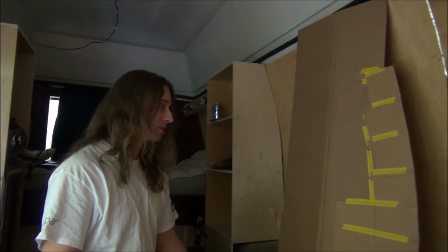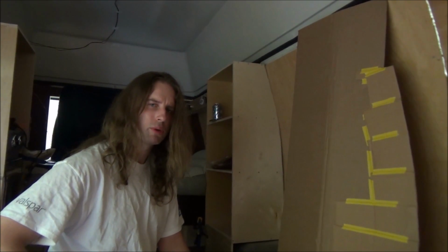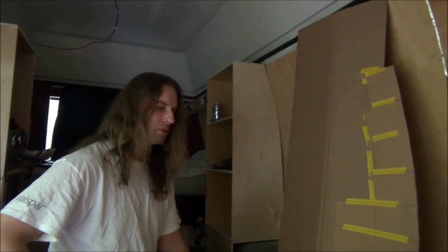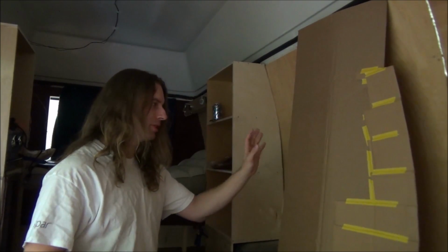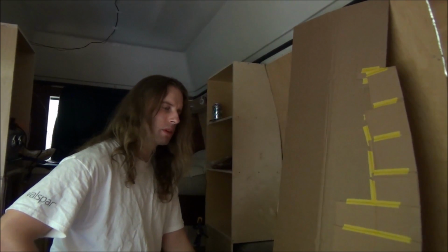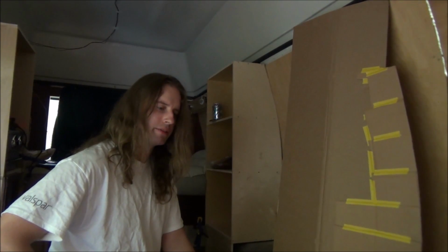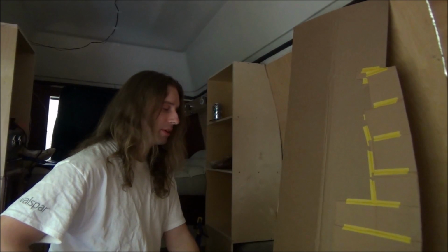Otherwise, I may just guesstimate, because if I remember correctly, the propane box is 14 inches wide, and I'll just measure out 14 inches, and then after cutting out this first piece here, I'll just go ahead and modify the template to fit the other side. And I do have the plywood to cut out both pieces.